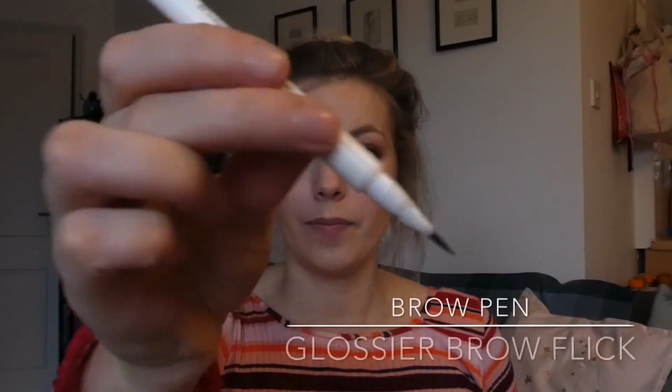Brows. So I have one product that I found this year that I love. This is the Glossier Boy Brow. I actually use an old one, so it's old, it's clean, just to brush my brows into place so that it's a little bit easier to use. And then I use the Brow Flick. The reason I like these products from Glossier so much is it's really easy to use.